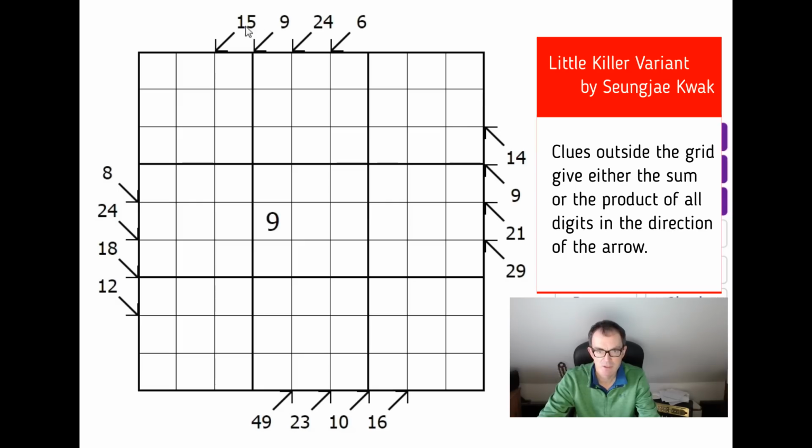Now this is a variant on Little Killer. So Little Killer normally works with, if we look at this 24 clue, we would know that these 4 squares here have to sum up to 24. Well, in this variation, it's a sum or a product. So each of these clues is a sum or a product, and that should be enough information for us to finish the grid.